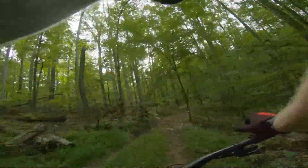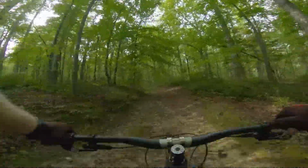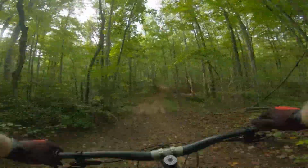This is definitely one of my favorite times of year to be out in the woods on the trails. Everything's still green, but the temperatures are starting to cool down, even starting to see some of the leaves drop. I really do enjoy this time of year to be outside in the woods.